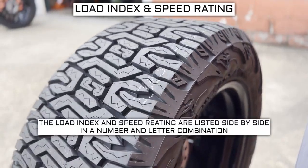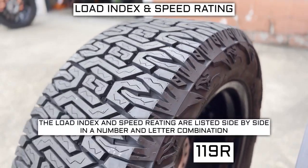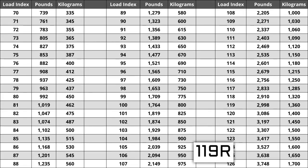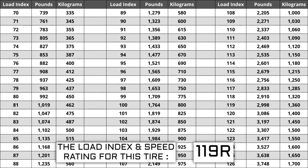Next to your tire size, you will see a number and letter combination like 119R. The number 119 is the load index. This is the number relative to the weight capacity of the tire. The higher the number, the greater the load carrying capability of the tire. Load index ranges from 0 to 150.